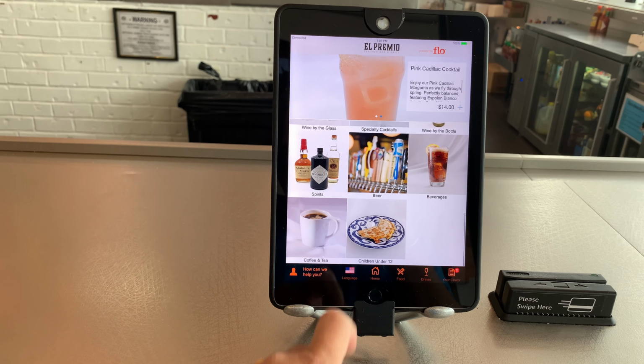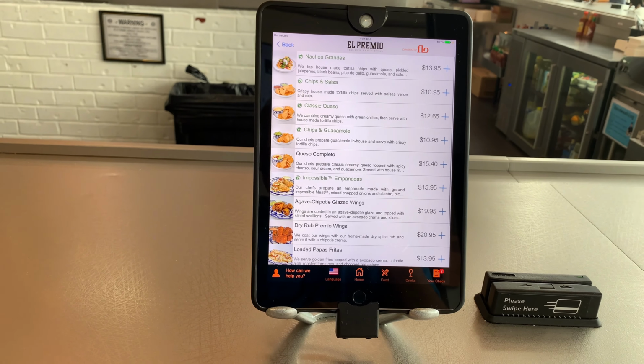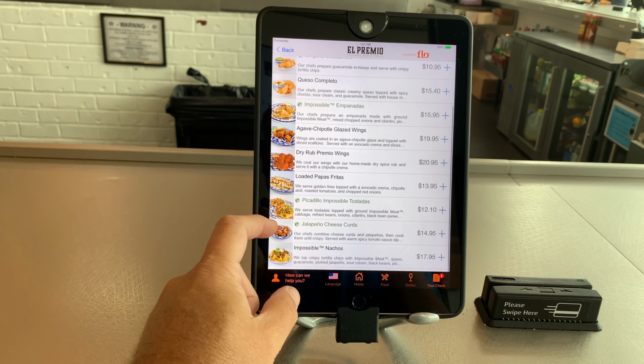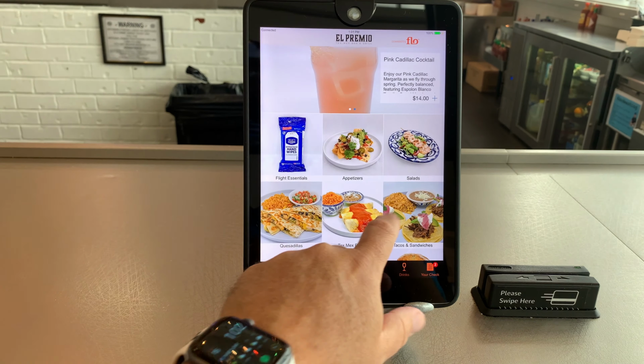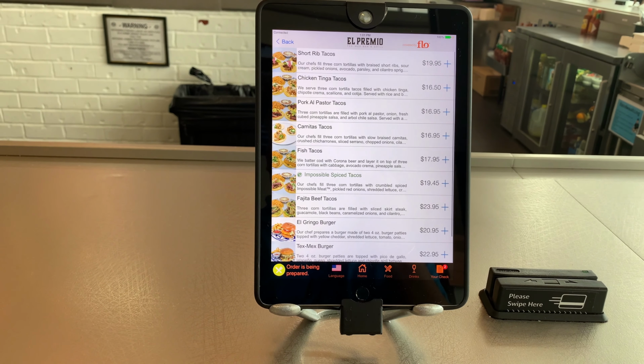Great restaurant with a view. All the chairs are screwed to the floor, which is kind of odd to me, but it is what it is. All browsing and ordering is done via these iPads.